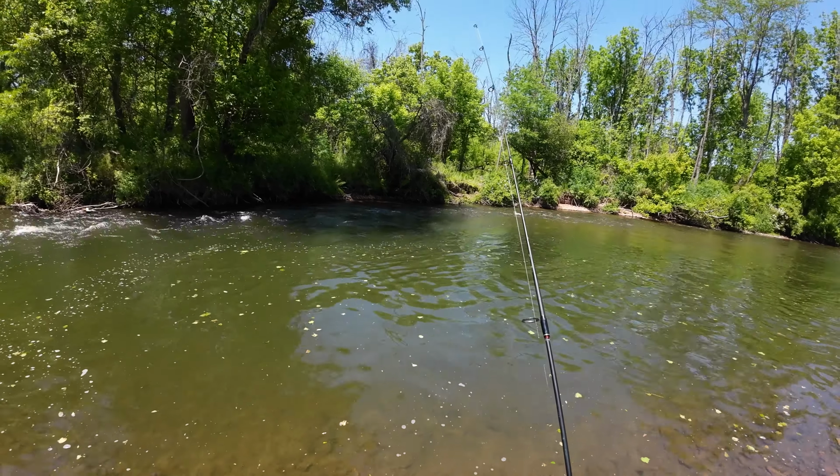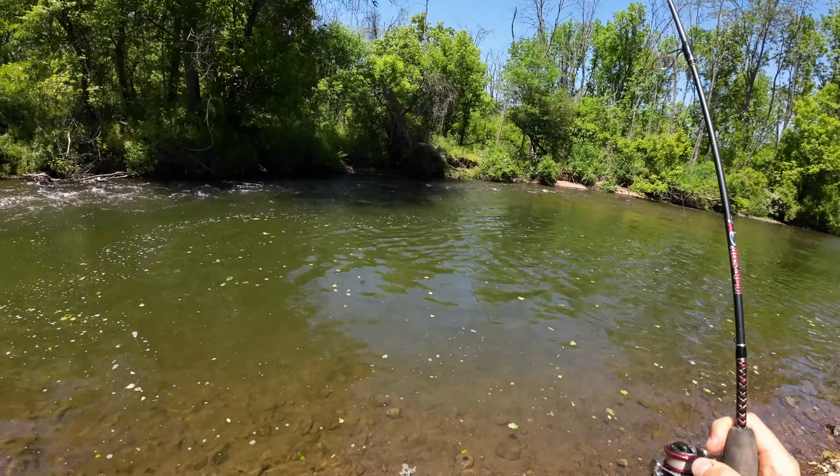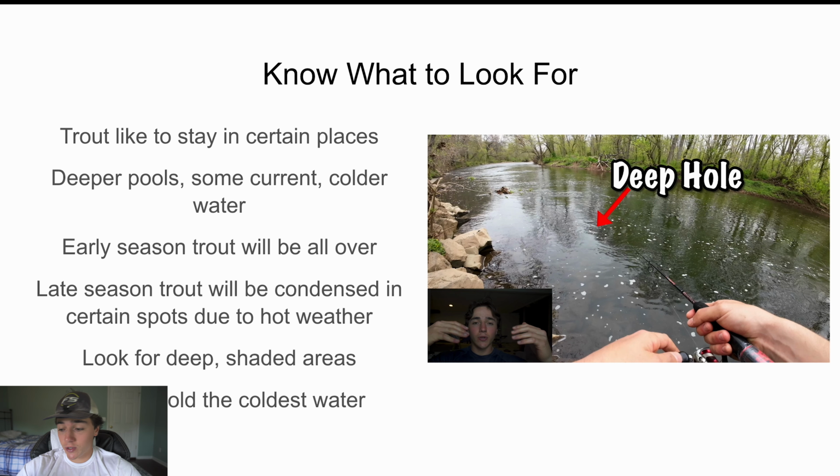Once you start exploring your river, you'll notice that, okay, this spot has fish, this spot doesn't, so I'm not gonna go fish that spot that doesn't. So you'll actually end up saving even more time.